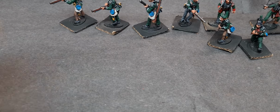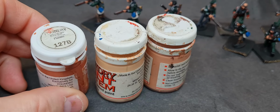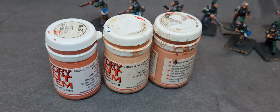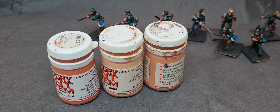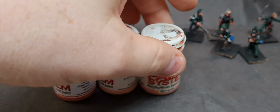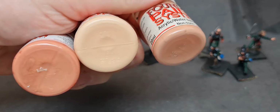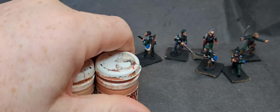Fleshes. Again, the only one I can tell you the number on is 127B. That's Foundry paints. Now I don't use Foundry paints all that much, but I do use them in my flesh all the time. Their flesh are second to none in my opinion. I just like the texture and the colours. But you have to mix through the sets, you see. And I was also mixing these.